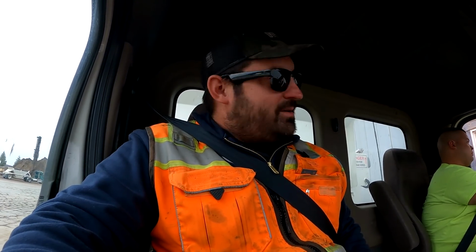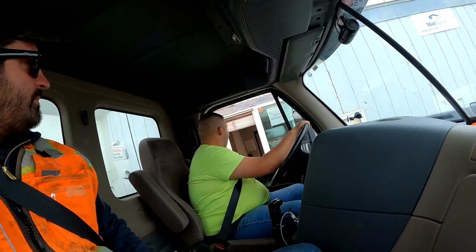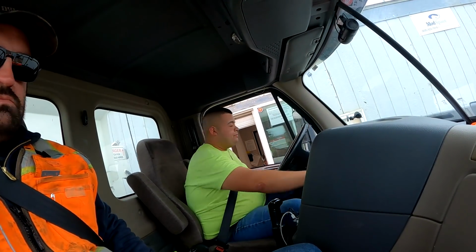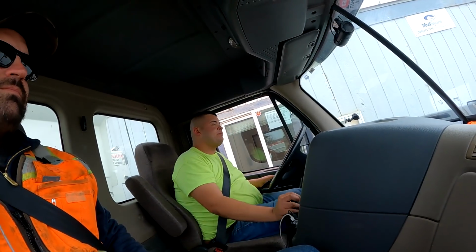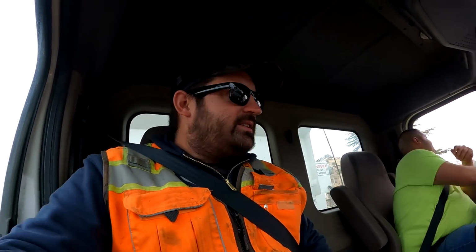Much, much better. All right, so anytime you bring in material, you always got to get weighed in, typically. And then you'll come back and get your light weight so they can know how much you dumped. And then from there, we'll go get some asphalt and come back again since we'll have the light weight. So once you get your lightweight, you go get your asphalt, come back, get weighed again, and that way they know how much you have so they can charge you an arm and a leg for asphalt.